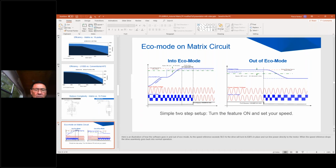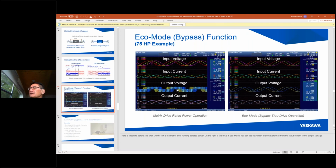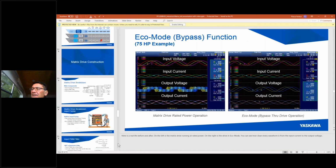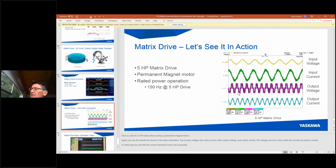When you look at the waveform output of the matrix drive, which is here, you can see that it is much more sinusoidal. It's not perfect, but it does result in an almost perfect current waveform. We can depend a little bit on the filtering of the inductive reactance of the motor winding to smooth that out. This is what will determine the thermal impact of the VFD on the submersible motor.